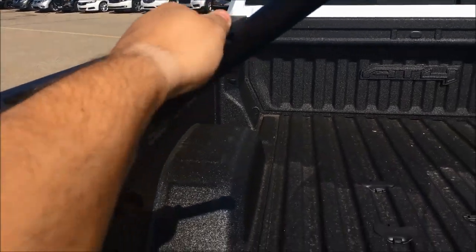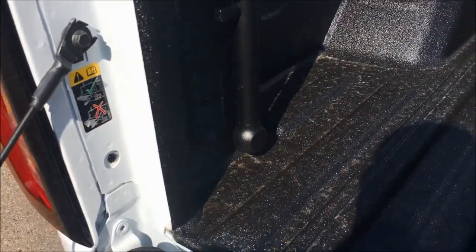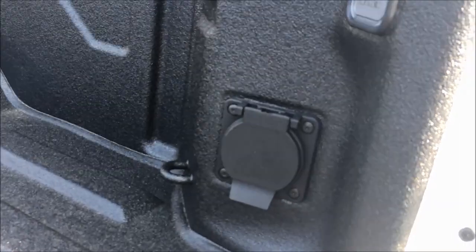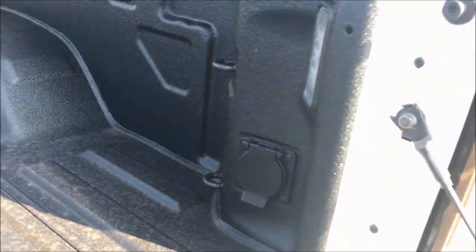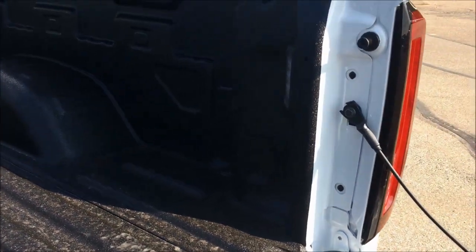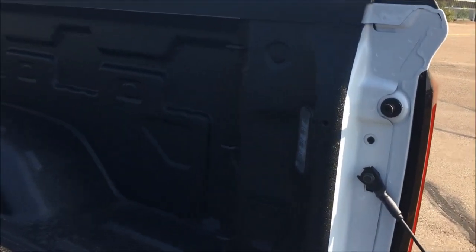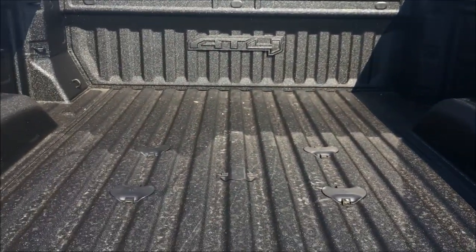Pretty easy to lower this down, just drops right into place. You can see we've got our 4-pin and 7-pin wiring inside. You can see we got a new box light system, and also we've got a power port plug in here as well. Say charge your DeWalt battery chargers and stuff like that. You can see we've got the tie down hooks in the corner here, and we've got 3 on each corner. They're rated at 500 pounds. You can see we got the factory spray-in liner.